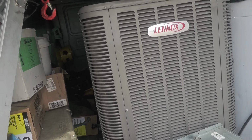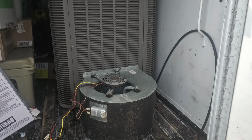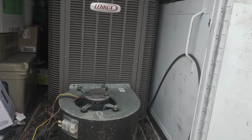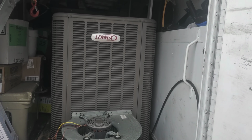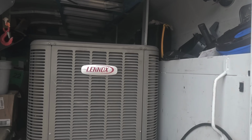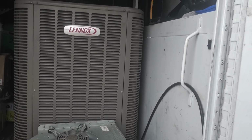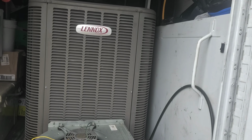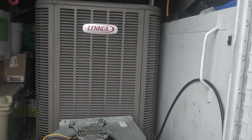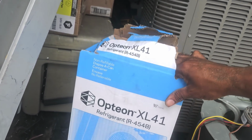And I'm gonna put a new 5-ton evaporator coil on it. It's got an upstairs and downstairs house with one unit, just a 4-ton unit. So I'm gonna upgrade her to a 5-ton evaporator coil and a refurbished condenser unit. And that condenser unit, I think it still got like 2 more years on the warranty. Yeah, but that's 410A. You see this 454B.